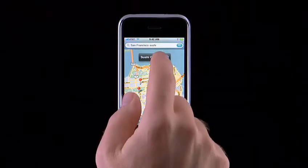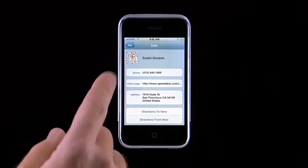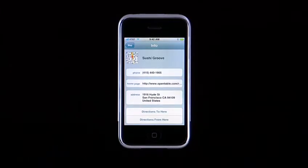Tap the blue arrow to see all the details for the restaurant, including address, website, and phone number. I can even bookmark it. Making a reservation is as easy as tapping the phone number. With the reservation made, getting directions to the restaurant is simple.